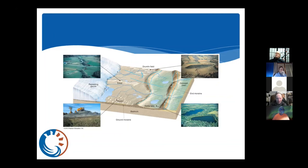But then as the glacier retreats, it doesn't retreat evenly. Sometimes it stays in one place for a while, and sometimes it goes a little faster.